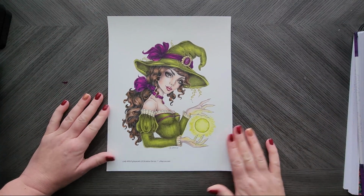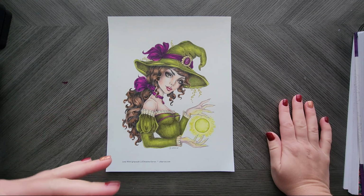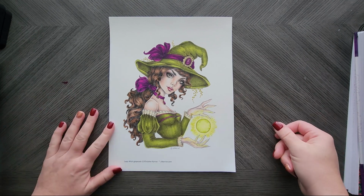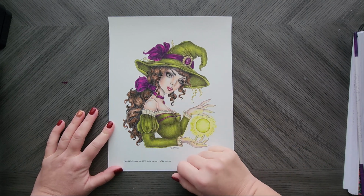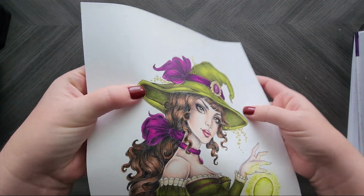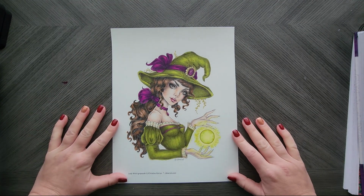And here is one. This is Lady Witch by Christine Caron. I think this has been in my Halloween stash for 2 years now, and I finally finished it. So it's all Prismacolor, even the hair. I hate Prismas for hair, but whatever. And then I did do some Sparkle Pop on the gold, but it's just a tiny bit. But yeah, I had fun with this one.